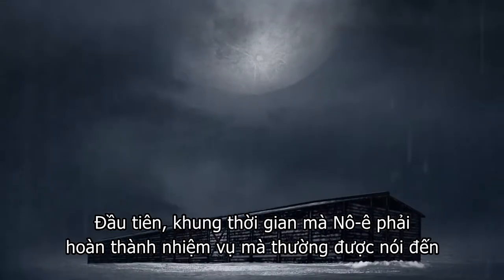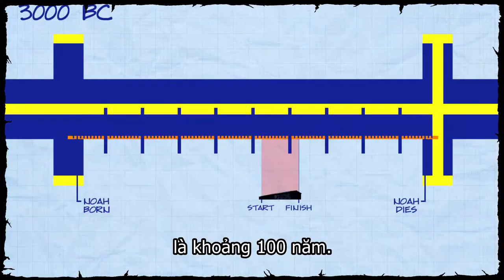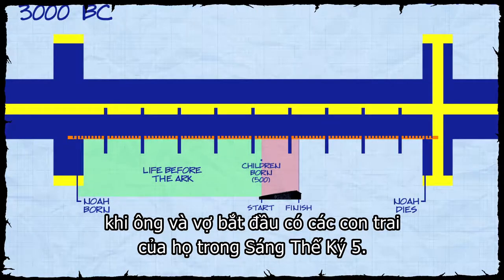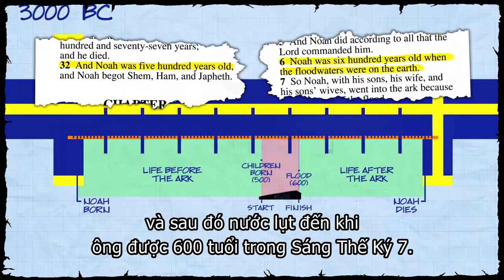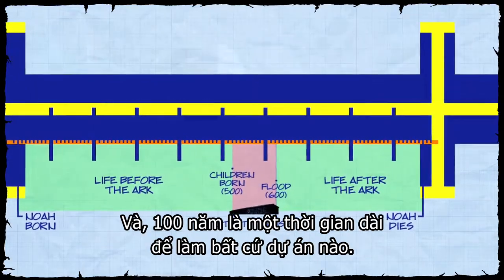First, the time frame. Noah had to complete the task is usually referred to as being in the range of 100 years. We gauge this from Noah being 500 years old when he and his wife began to have their sons in Genesis chapter 5, and then the flood came when he was 600 years old in Genesis chapter 7. And 100 years is a long time to work on any project.